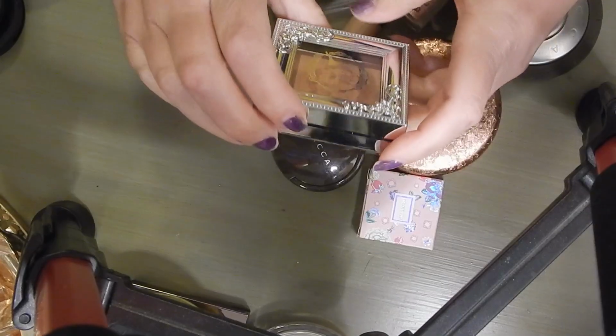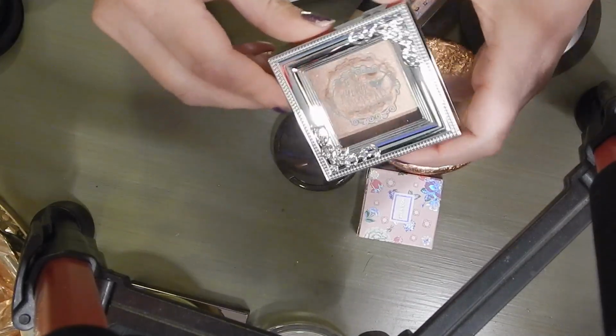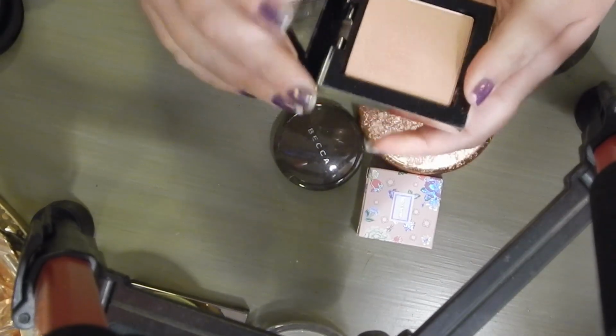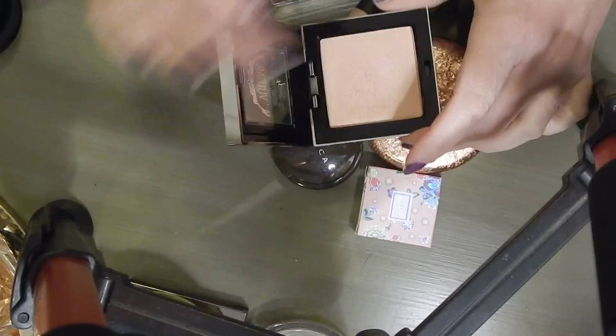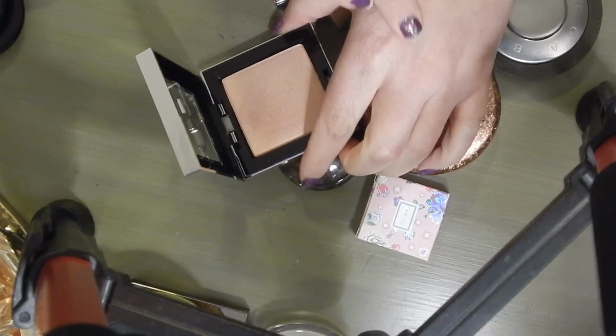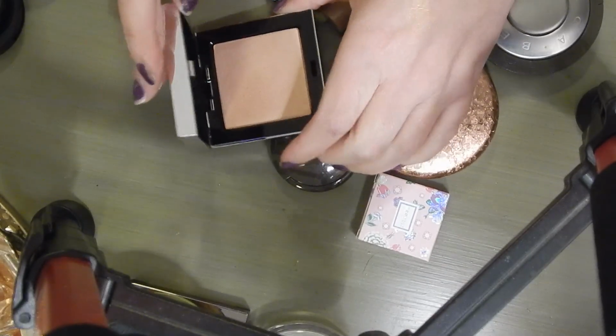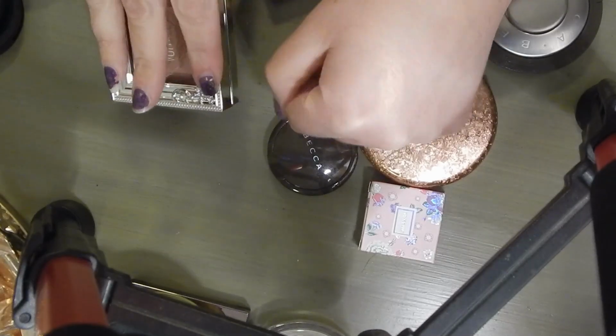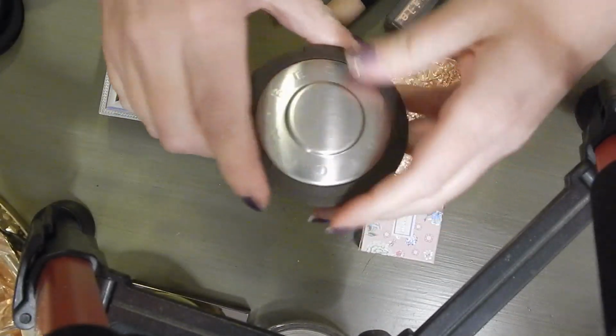Highlighters. Now this is Pretty Vulgar. I really love the packaging of Pretty Vulgar. I love that vintage feel to it. So I'm going to keep this even if it's a color that I have in something else. But I will swatch it real quick so that I know when I compare. Kind of see that.